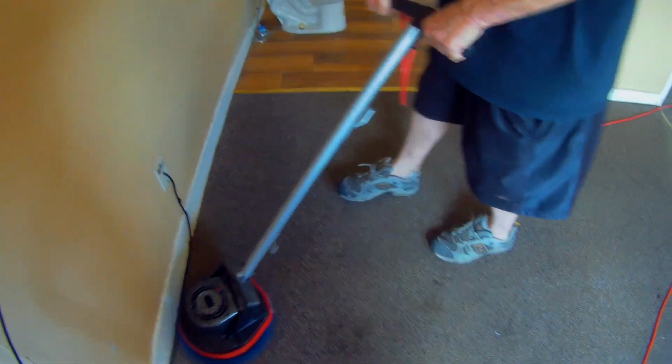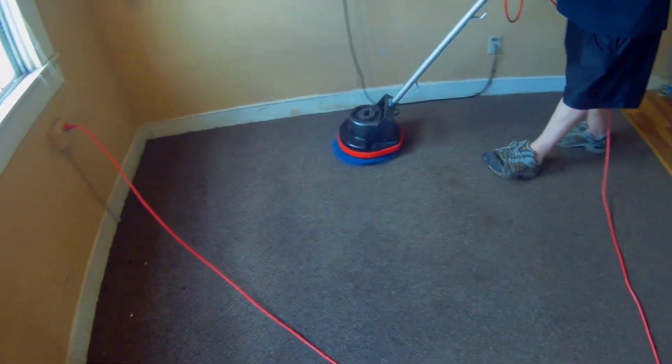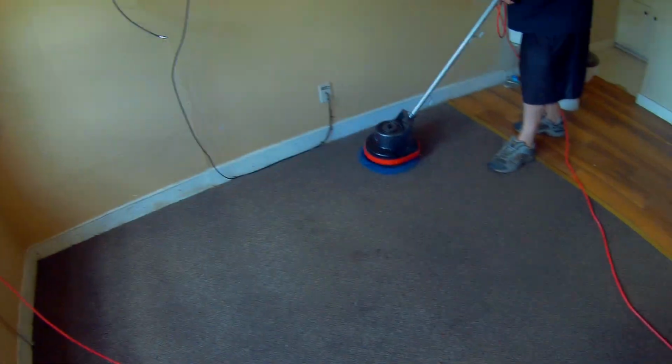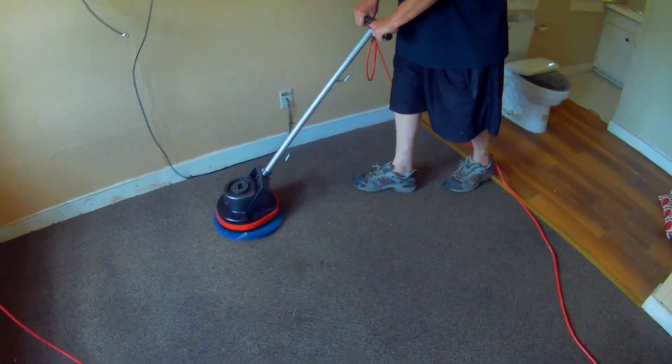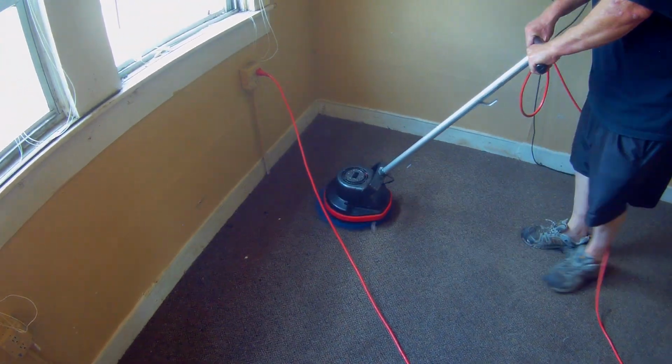The best way to wind your cords up is from the machine out to the end of the plug. My brother likes to wind it the opposite way. If you wind it from the plug towards the machine as you go, you'll end up having a coil that you can't get out. But let's see if he unplugs himself here.